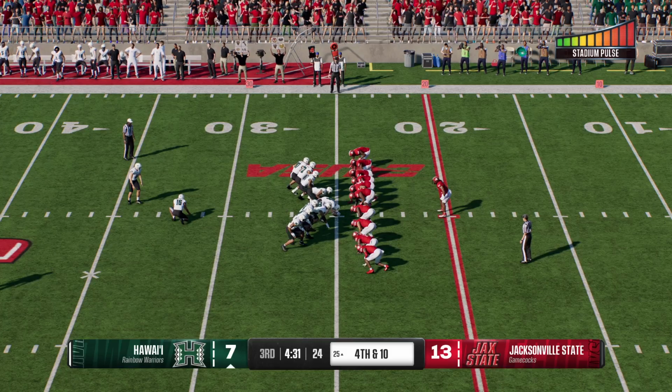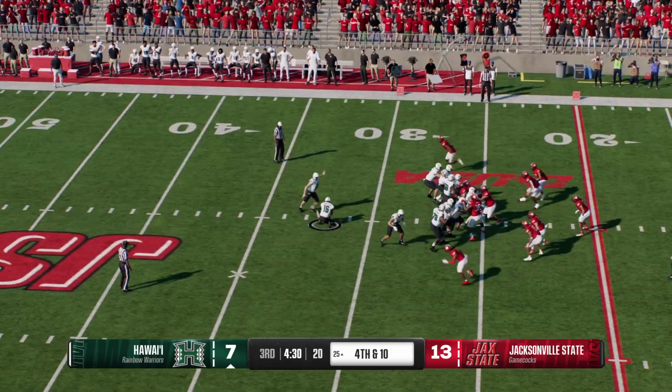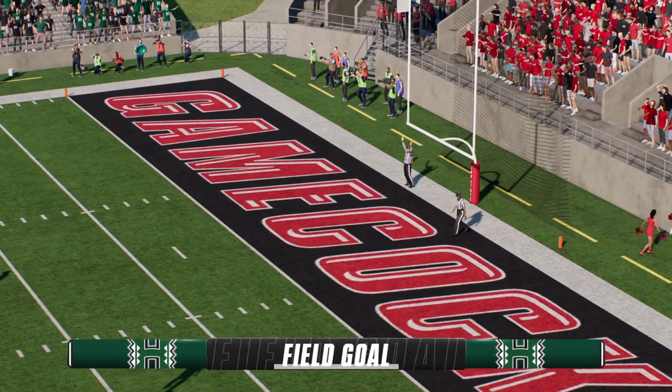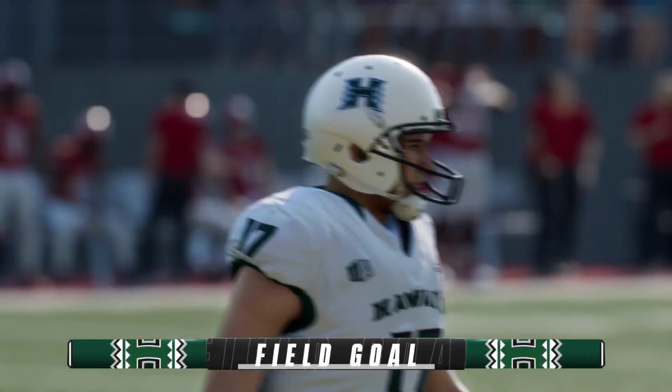And on 4th down, they'll try to salvage the drive with a field goal. And he'll need a little distance and accuracy, a 42-yarder from the left hash. He splits the uprights and puts 3 on the board.